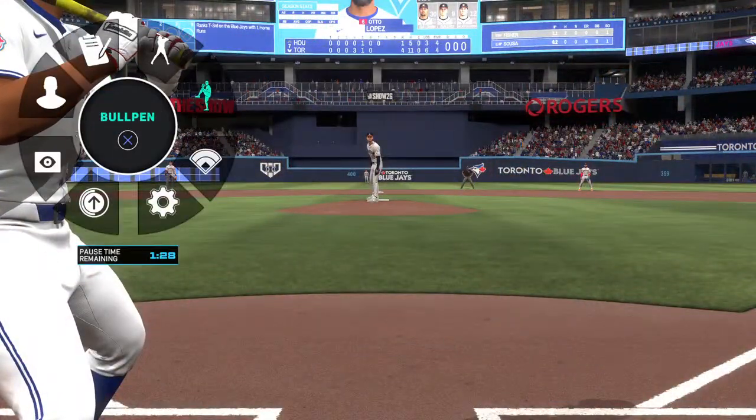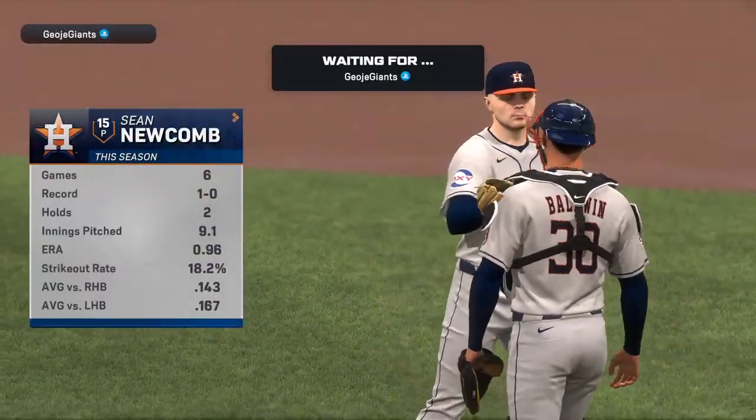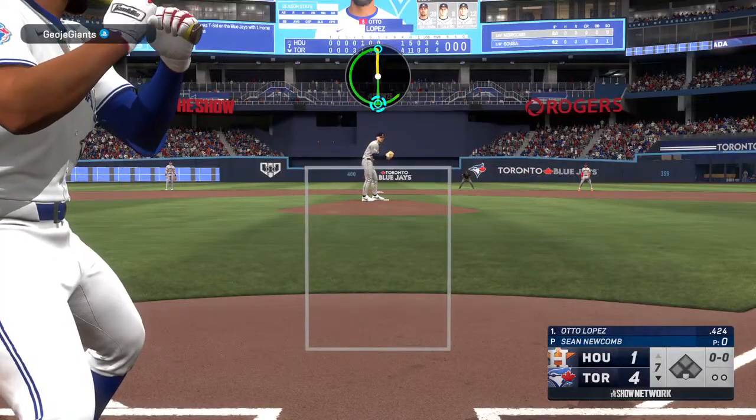Now here's the leadoff man for the Blue Jays, Otto Lopez. Now pitching for Houston, new pitcher coming on, the veteran Sean Newcomb. Just trying to keep this one close here, and this is where a bullpen can give their players a chance to fight back into the game.